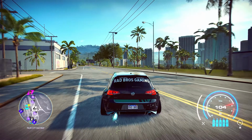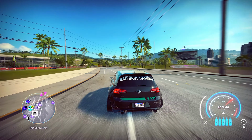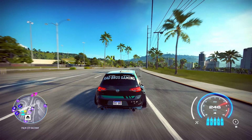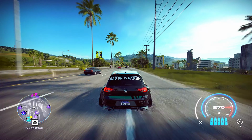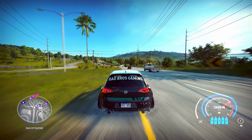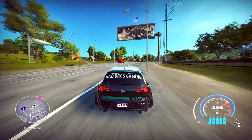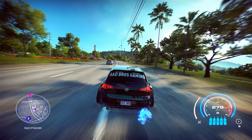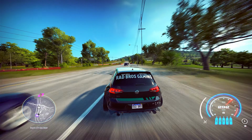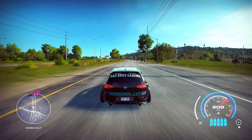That sounds super. This thing pulls. This thing is fast. Oh my. Wow. Damn. In a GTI, man, this thing is fast. Close call there, close call.